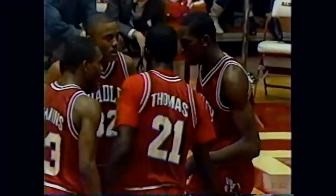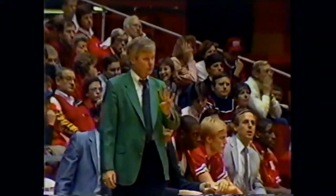Inside to Tony Hollifield, and Jerry Thomas gets called for the hack. Thomas talking with Luke Jackson, a freshman there, looking for some help from Luke as Tony cut toward the basket. Jackson really wasn't guarding anybody in that sequence, and what he's got to do is look to see if there's an opening and come over and help out his fellow teammate. That's 4 fouls now on Jerry Thomas.